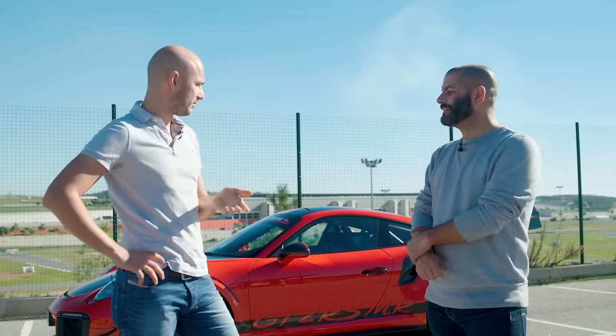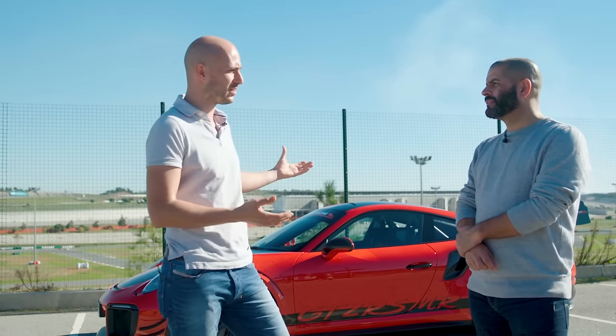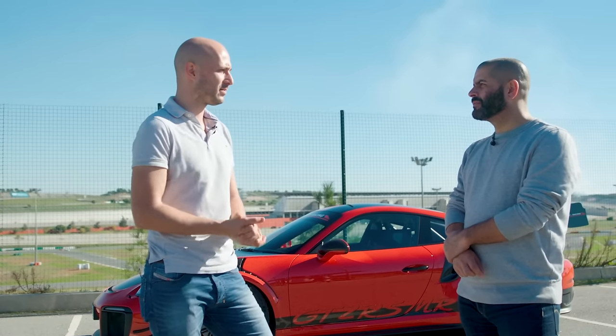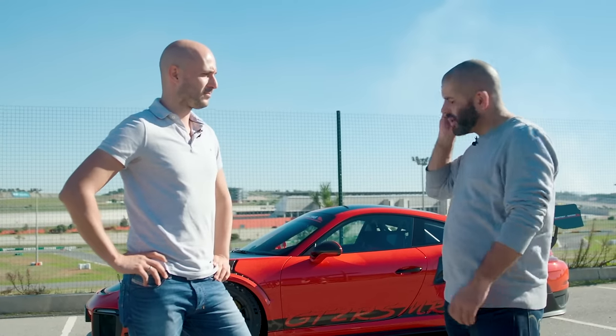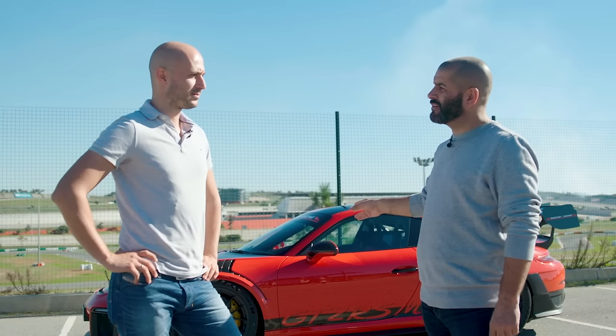I mean, sure, the package is quite, we talked about yesterday, it's quite expensive. But at the end of the day, as you mentioned, you have to have this. Once you've experienced the level of grip and the level of performance and the level of trust you can have with this car, you can never go back. Yeah, it's absolutely sensational.